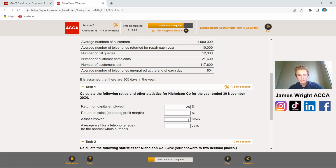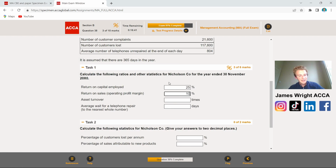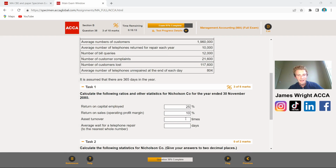Okay, return on sales or operating profit margin, again, should be easy marks for you. Profit before interest and tax, 48 million, divided by the actual sales revenue, so 480, multiplied by 100 again, gives us 10%. Lovely stuff. Now, asset turnover is all about looking at the revenue that we're generating based on the capital employed within the business. So the revenue we've generated of 480 million, divided by the capital employed, how much we've actually put into the business, and we want this to be as high as possible, so 192 million. That gives us 2.5 times. That is where we want it as high as possible.